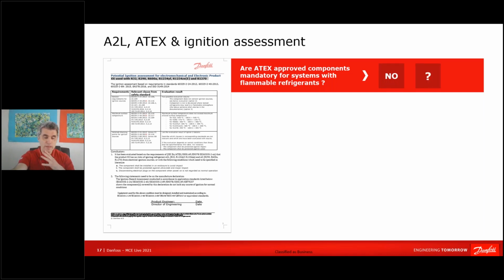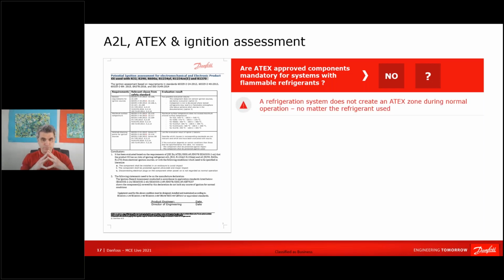But why? How can we install standard components with flammable refrigerants? First of all, we can say that a refrigeration system does not create an ATEX zone during normal operation, no matter the refrigerant used. So if you feed your application with a flammable refrigerant, this will not create an ATEX zone, because the refrigeration system in normal operation is considered a closed system, okay? So due to this, Danfoss has standard components approved for A2L refrigerant.